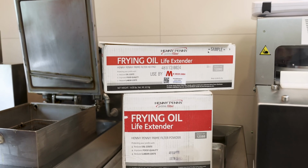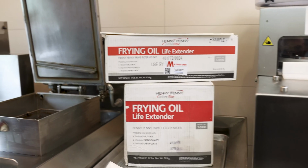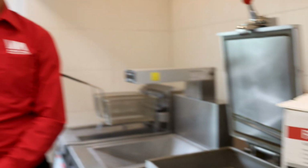There are a lot of different products out there, and we talked about the importance of filtration. This just adds another piece because it has the built-in component that, when you get those free fatty acids, which is what happens when the oil breaks down, it collects them by a process and pulls them out of the oil. So by having the pad, which has the powder impregnated in it, or using the powder by itself, it helps pull those things out, and again, it helps extend the life of the oil.